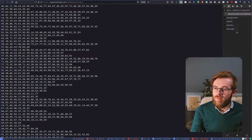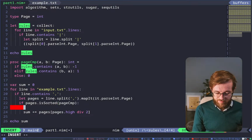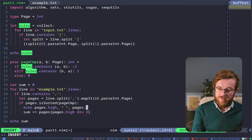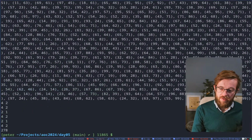0, 1, 2, 3, 4, 5, 6, 7, 8, 9, 10, 11, 12, 13, 14, 15, 16, 17, 18, 19, 20. So 0 through 10, and then 1 through 10. Yeah, that's the middle number. As long as div does what I think it does and just ignores the remainder. Well, pages that high should always be an even number. Yeah. So that should always be right.